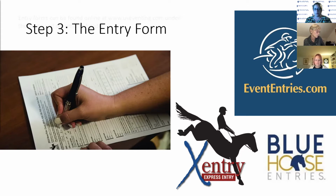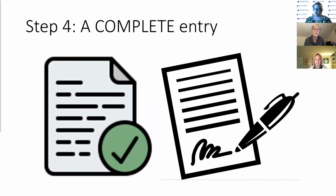So step 4, complete entries. This means that your entire entry form is filled out, including the signature page, which is page 2, and the USEF waiver, which has more signatures now on page 3. And these signatures need to come from the mandatory people on your entry, the rider, owner, trainer, parent, or guardian. And the signatures need to match the information on the front page of your entry.